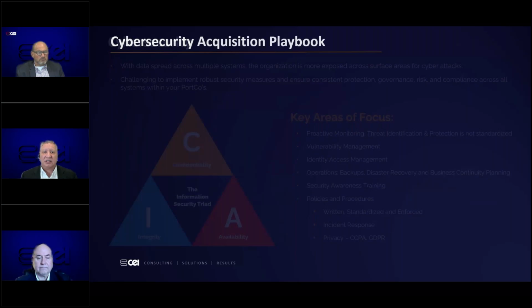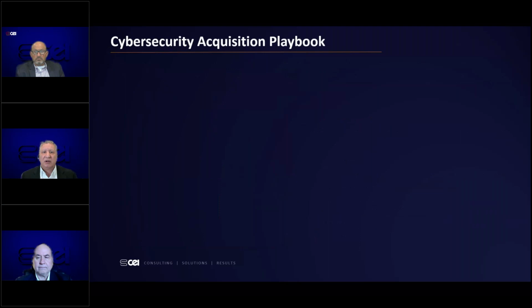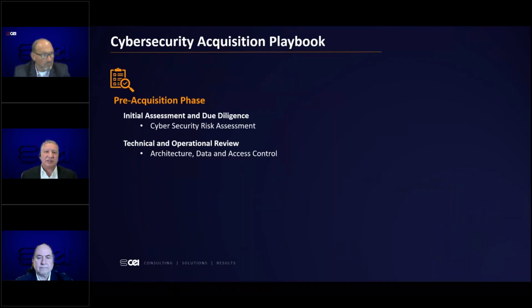Now, we encourage and we work with organizations to adopt what we call an M&A playbook for cybersecurity. Not only does it protect your investments, but it also ensures regulatory compliance and maintains security and integrity of your portfolio companies. Now, there are four key areas that we look at when we have this playbook. There's the pre-acquisition phase. That's where you're focusing on cyber risk compliance, historical data, breaches, policies, and procedures. You're also evaluating data protection, network and endpoint security, and also user access controls.